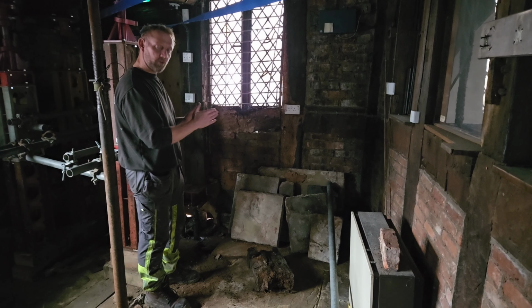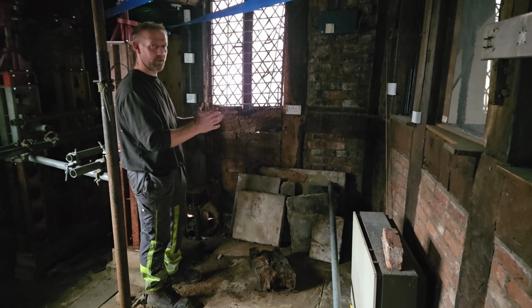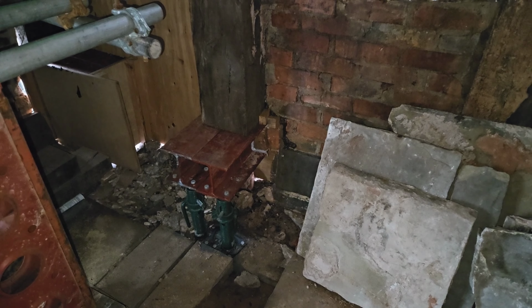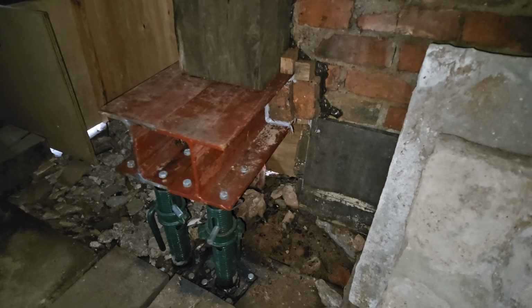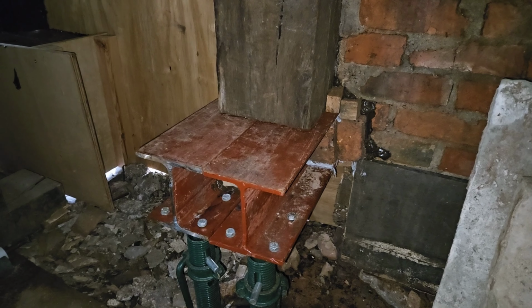So we did one off, chopped away that, put the steels in, and then we chopped away the other side, put the steel and prop in on that side as well, and that's how we managed to get the props in. And again, they're on big spreader plates. And here you can see what we've done. We've basically chopped the post off here, and they're the 2 I-beams that go in.